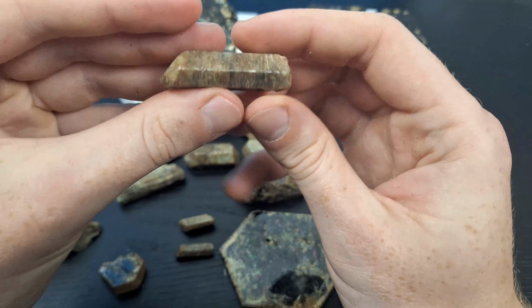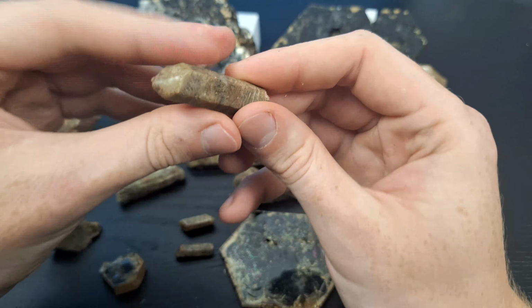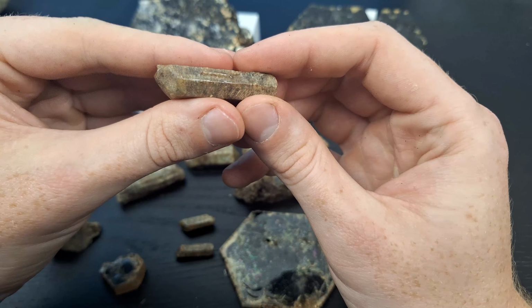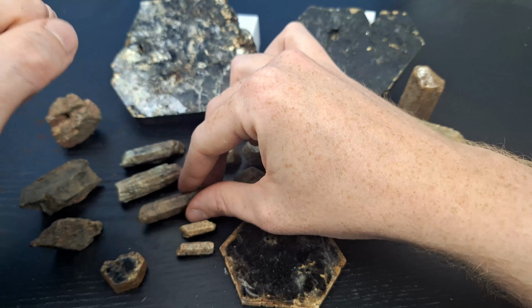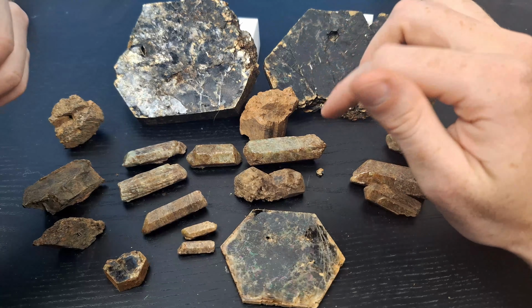And this is the first time I've seen this happen with apatite, so I don't know if it's just something I've never noticed. Please do let me know if you've got thoughts on that. But it's cool to see that apatites have that phenomenon where they can actually reheal on themselves.